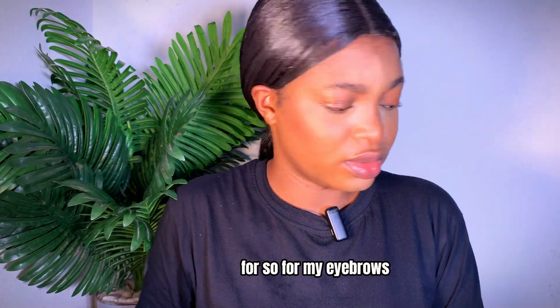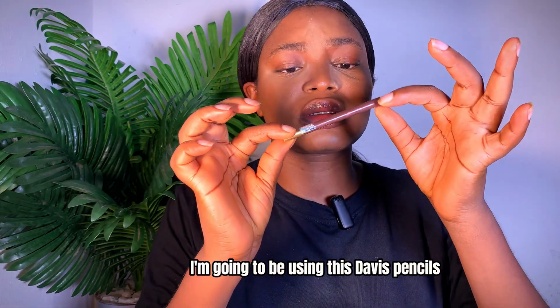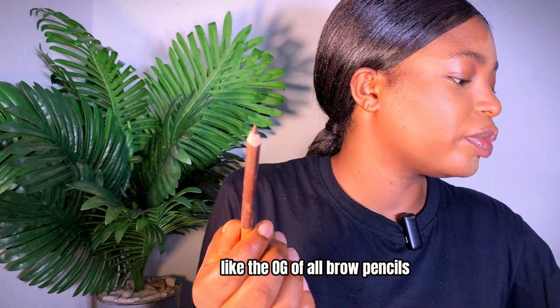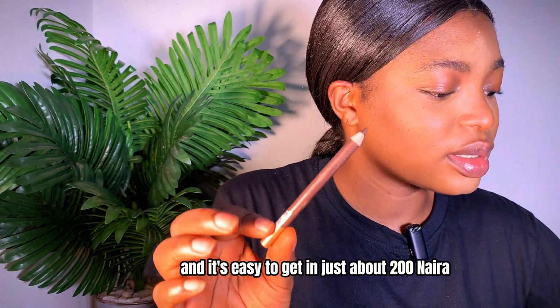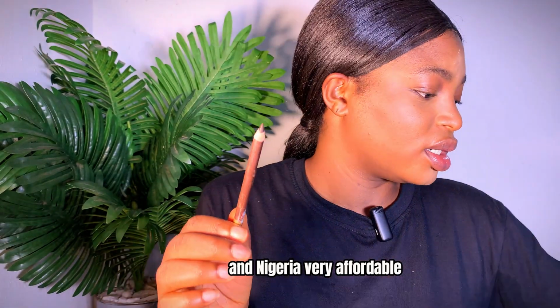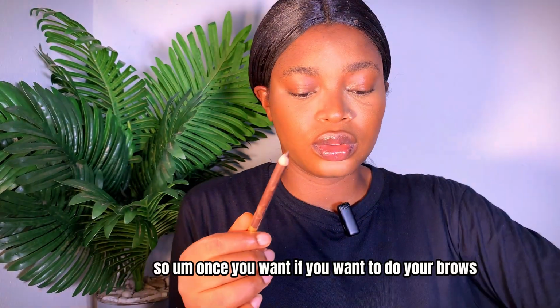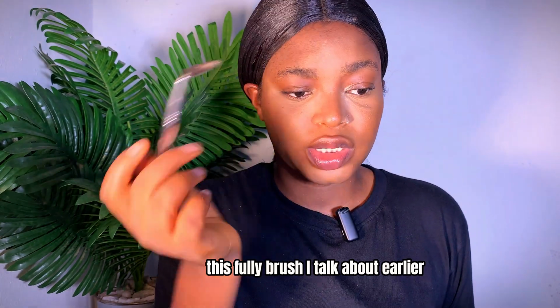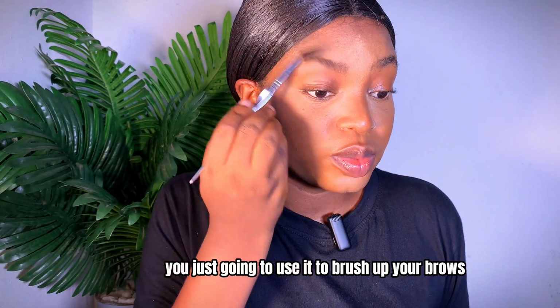So for my eyebrows, I'm going to be using this Davis pencil. It's like the OG of all brow pencils, and it's easy to get. I think it's just about 200 naira if you're in Nigeria. It's very, very affordable. So if you want to do your brows, you're going to be using this poly brush I spoke about earlier. So you're just going to use it to brush up your brows this way.